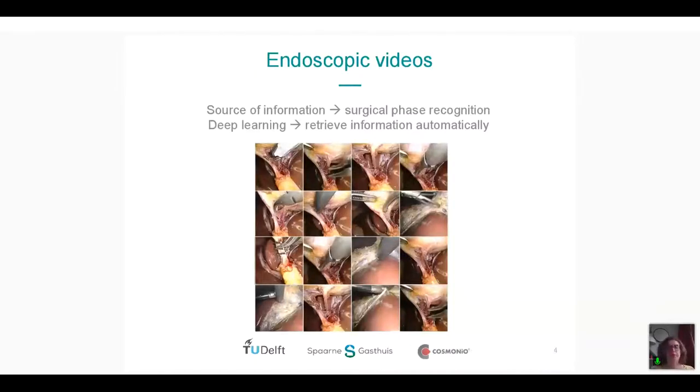So in this study, we look at endoscopic videos. These are the videos that are used to perform a surgery in a minimally invasive manner. It's a great source of information, because you can follow what's happening, obviously. So we use this source of information to recognize the surgical phases. And we use deep learning to retrieve this information automatically.